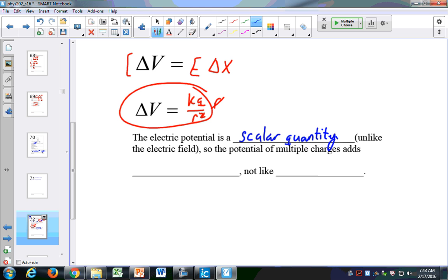All right, because all that business that we had to do in the first chapter with the vectors and all that jazz, we're not having to do any of that with potentials. And so I think you'll find that potentials are a lot easier to deal with simply because they're scalar quantities. You don't have to worry about all the trig and all the geometry where you're adding up vectors. In fact, I don't think we do that again.